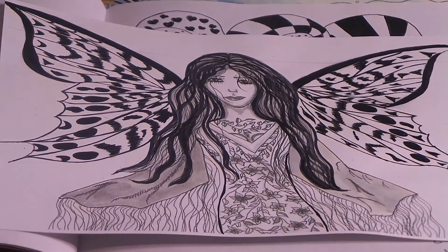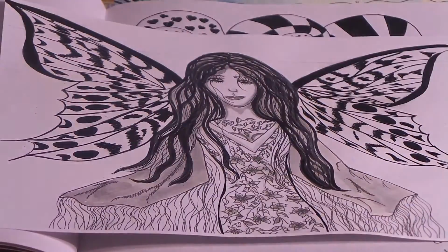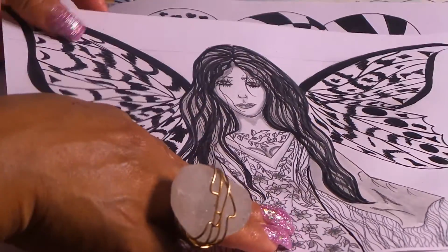And then I did her again. I just wanted to experiment with these inks, with watered down ink. So I did that one in more color, and then this one I did again. This was actually the first one I did, and then I did that one second. I did 2 in one day.